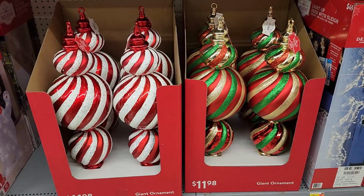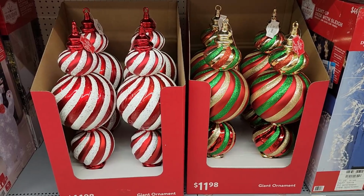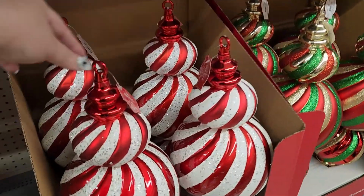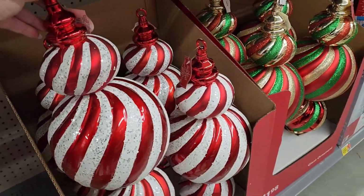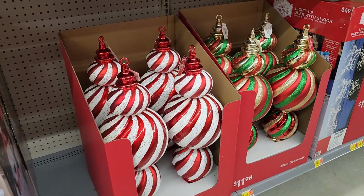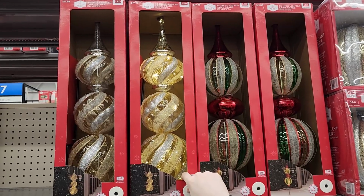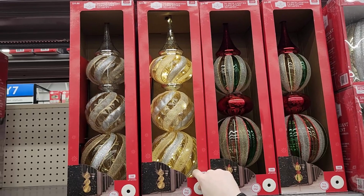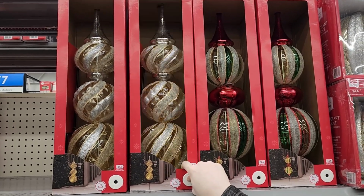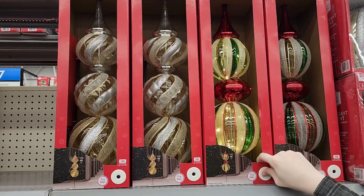Y'all, look at these giant ornaments for $12. They're huge. They're cute. Like, that's a big ornament. These are $19.88. They're 32-inch lighted lawn stakes. They're really pretty. And they light up.